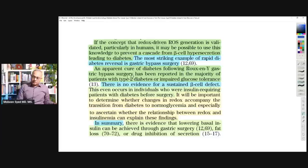So for the bariatric surgery, she says, an apparent cure of diabetes following Roux-en-Y gastric bypass surgery, in which they cut the stomach into a very tiny walnut-like size, plus they bypass the intestine as well. So in these patients, remember I actually discussed this study a few days ago. Within 10 days, the patient becomes euglycemic. The patient becomes normoglycemic. They do not need insulin anymore. Before that, they were insulin-dependent type 2 diabetics. So the question is, how come they became insulin-independent and not diabetic anymore while their weight is still there? You don't get all the weight off in 10 days.